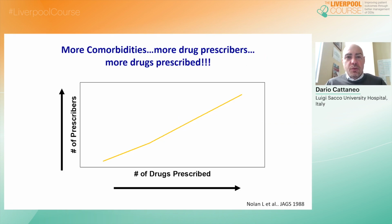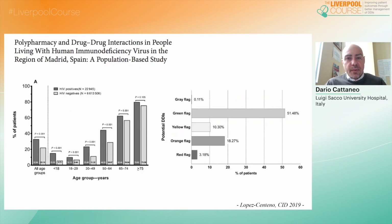So, why talk of comorbidities in a Liverpool course? Because more comorbidities means more drug prescribers, and this means more drugs are prescribed. And of course, if you have more drugs, this may result in more drug-drug interactions. These concepts are well shown in this Spanish study.